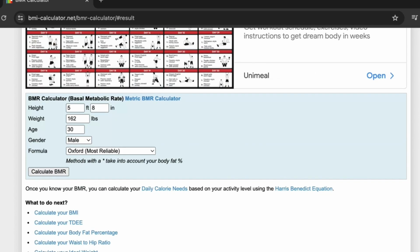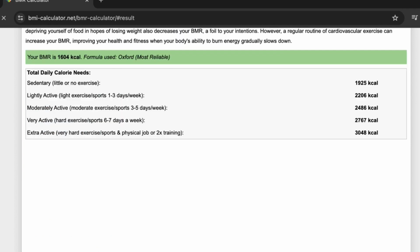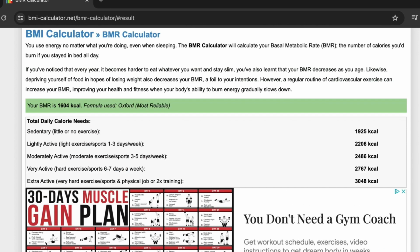Now let's look at an athlete of mine and how many calories he would need. So he's let's say 5'4", 120 pounds. He's 14 years old. He requires 1,604 calories just to sustain his bodily functions. Now, he is extra active, sometimes training twice a day, very hard sports he's playing, very physically demanding. I have told him to be somewhere in north of 3,000 calories every day.